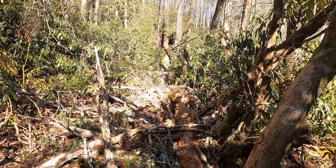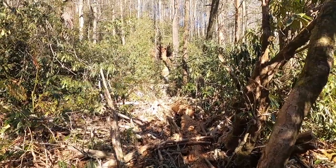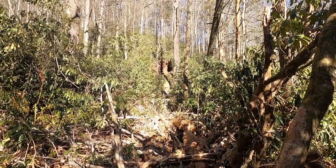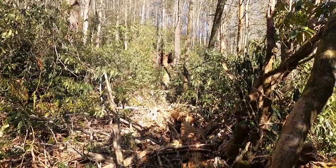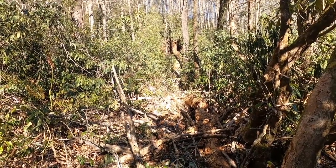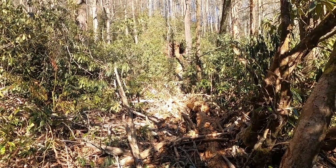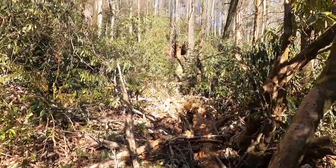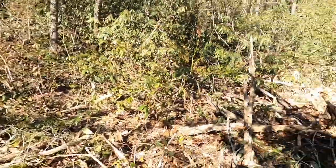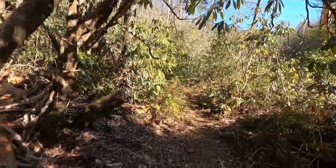The camera's not gonna do this justice, but that tree is huge. And we're a good, man, I don't know, 75 feet or more from that root ball. Maybe even 100. And that tree has got to be 5 feet maybe across, maybe 4. I don't know, that thing is huge. You think where it is way up there and it fell all the way here. I mean, this is crazy. Wow.